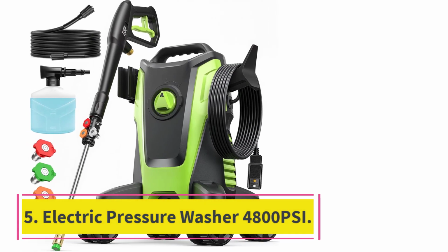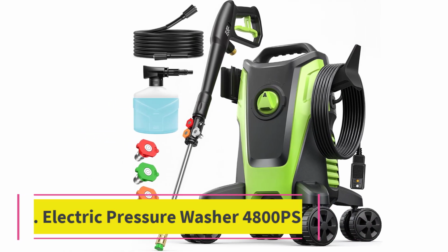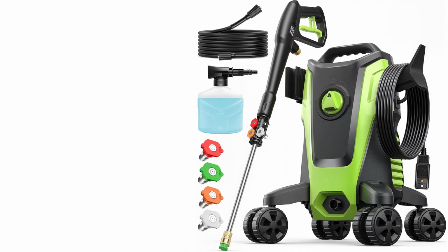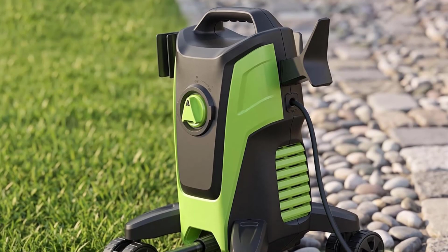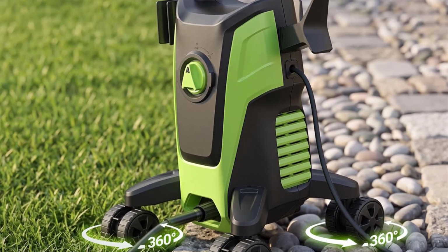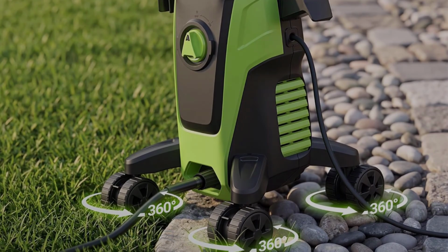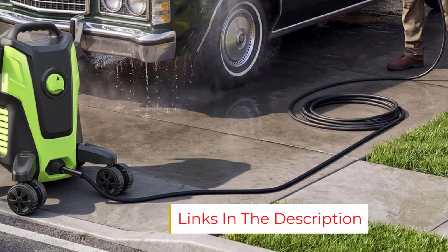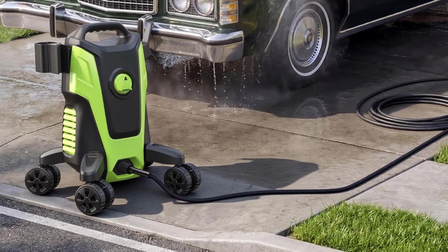Number 5. Electric pressure washer 4800 psi. The Toikiko 4800 psi 2.5 GPM electric pressure washer is a powerful and versatile cleaning machine designed for tackling a wide range of outdoor tasks. With 4800 psi maximum pressure and 2.5 GPM water flow, it delivers strong cleaning performance for removing stubborn dirt, grime, and buildup from cars, driveways, decks, patios, fences, and other surfaces.